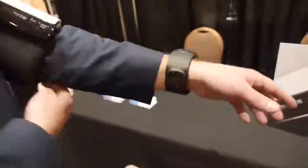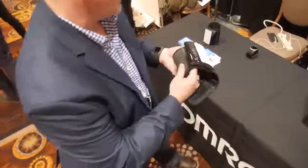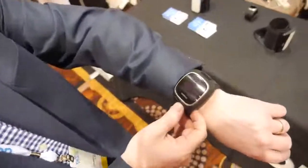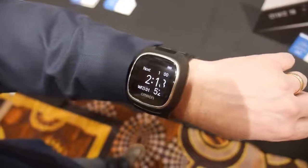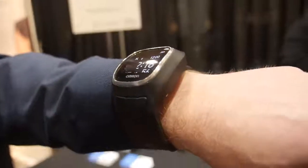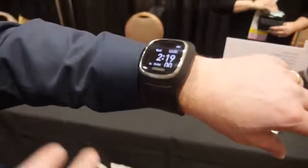So how about this watch? What does it do? So kind of the same thing. Let me take this one off. This one is our lightest, quietest, and easiest to use blood pressure monitor. But it does much more than just blood pressure. Not only does it do blood pressure, but it will do your steps, your calories burned, your distance, and your sleep, all in one.